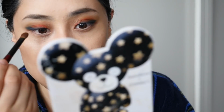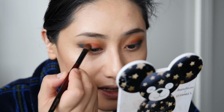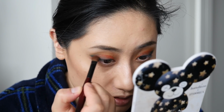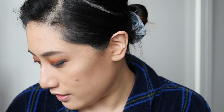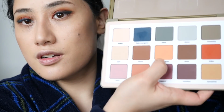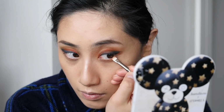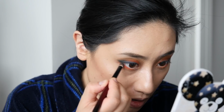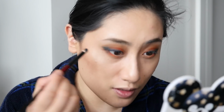I'm going back in with a little bit more Tribe because I feel like I've just blended that away a little. Just kind of what I'm noticing with this palette, it can be quite easy to blend away colors. And for the lower lash line, what should I use for that? I think I'm gonna go in with Desert Date, which is this orange, for my lower lash line. And then on top of that, I am going to go in with Tribe. I think I want to add a touch of that blue on the outer part of my lower lash line too. Just whatever's remaining on the brush.